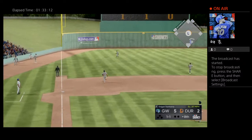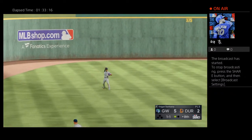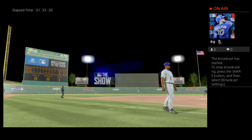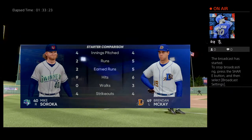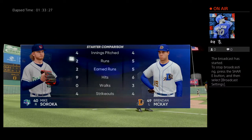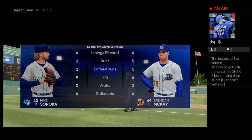Skied in the air to straightaway left. Pache is over toward the line a bit as he takes it for the first out. The batter, number 6, shortstop. Time now for our starter comparison, and that tells the story. As you can see, neither guy able to get past 5 innings.